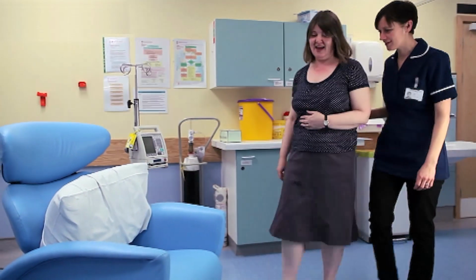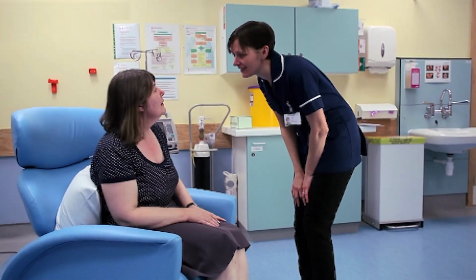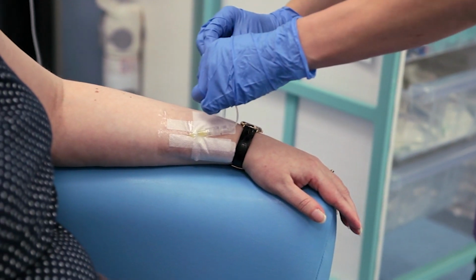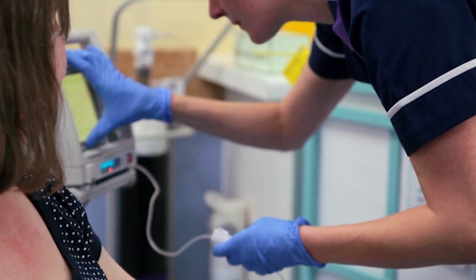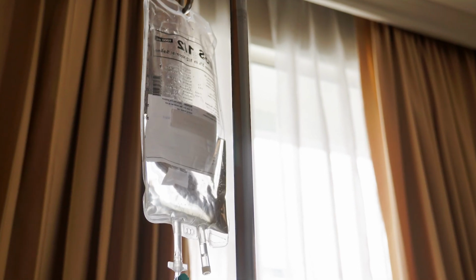Chemotherapy is anti-cancer drug treatment that kills cancer cells. It's usually given as a course lasting from 4 to 6 months at the cancer centre via an infusion into a vein. This may take most of the day, as preparing and giving the drugs can require some time.